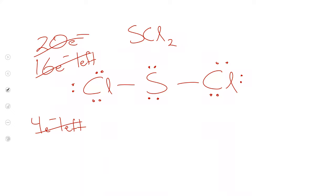Our criteria for knowing whether or not we did a Lewis dot structure right, we're going to add to in a minute, but the number 1 and 2 priorities are: 1, you have to use the right number of electrons.